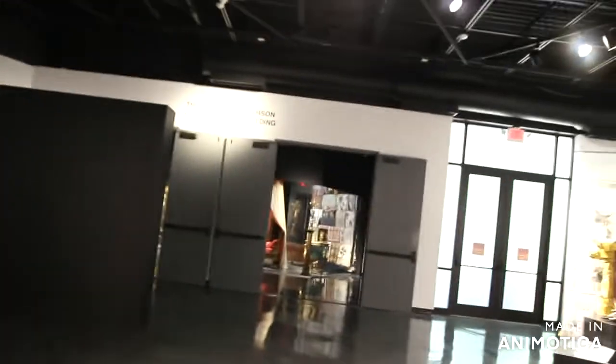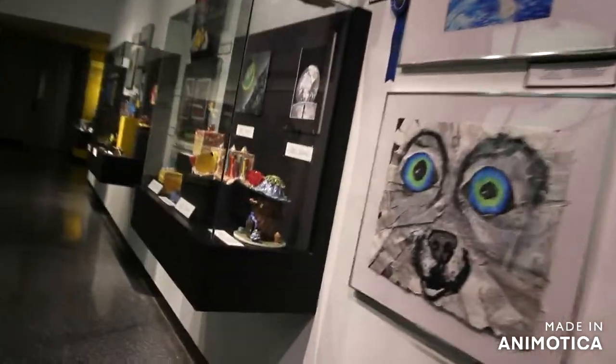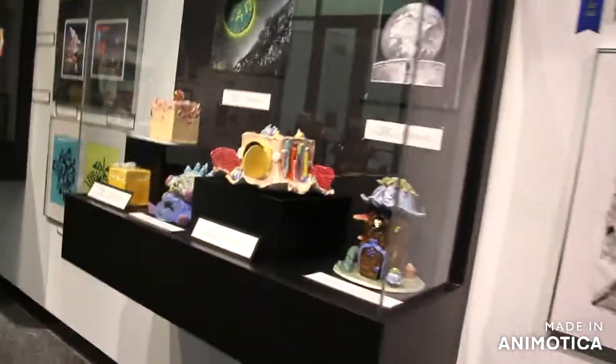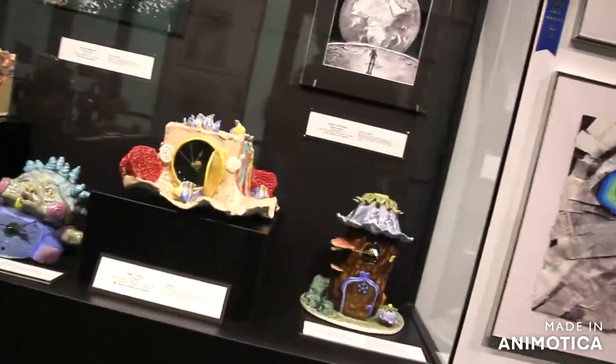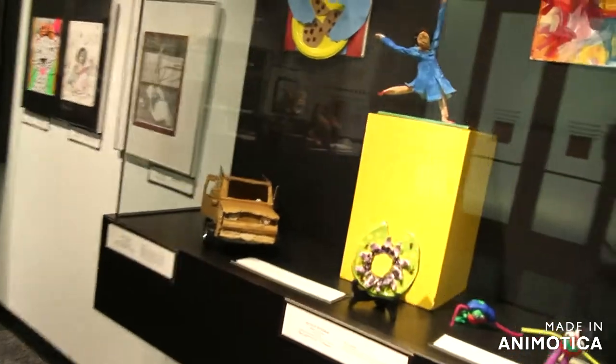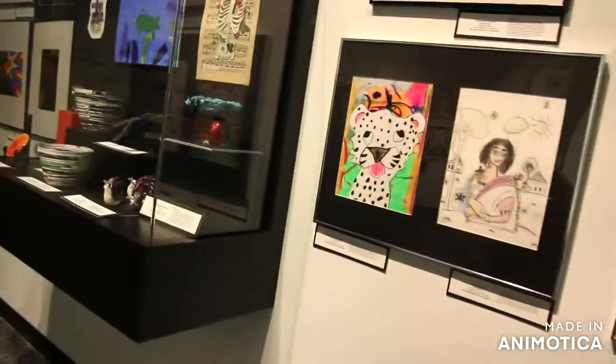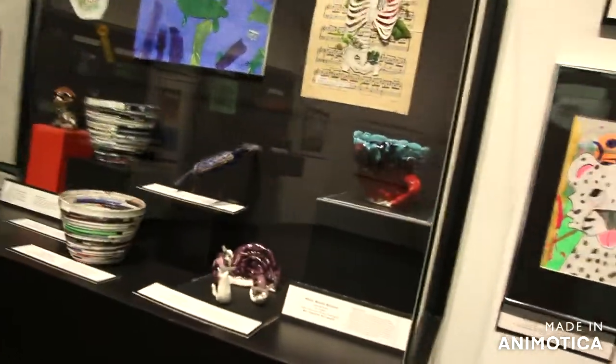Piece of furniture. So as we continue on, we're going to continue through the museum as we go to trinkets made out of like clay or pottery or some sort. That's a cardboard truck. That's actually pretty cool. See what else we got.